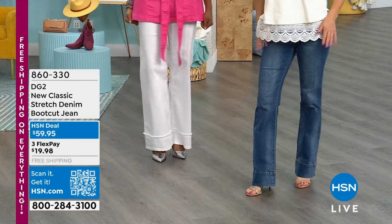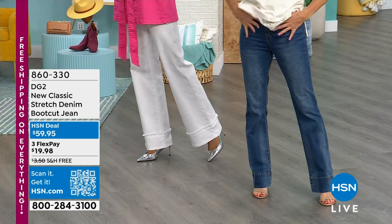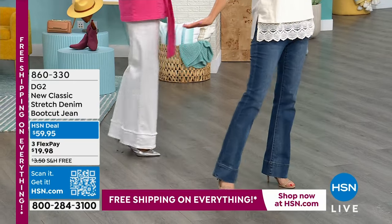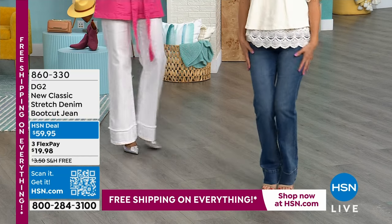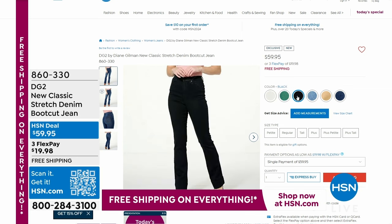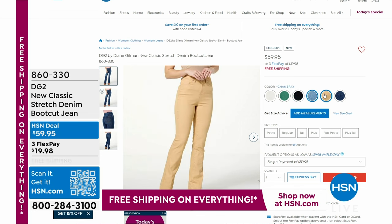These are brand new today. They have been very, very popular. Look at how beautiful they are. They fit, they flatter, just the perfect little kind of baby boot cut. And then you've got that gorgeous new hemline. They are brand new today. They're in your favorite classic stretch. So they're so soft, so cozy, so stretchy. And we've got a collar to match every single one of our today's specials.